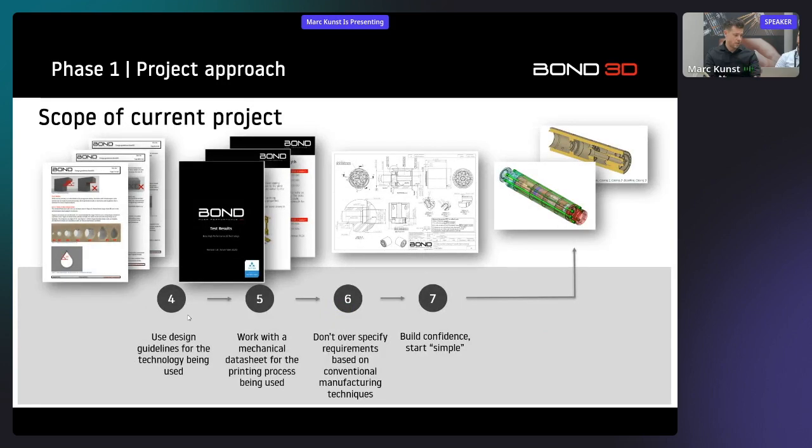The steps that we still need to take start with the use of the design guidelines for our technology. So we need to adapt the design as it is for our products and for our process. Then we will need to work with our mechanical data sheet. We're going to do an FEA analysis to check if the pump will work in the conditions as stated. Then we check the drawings for the specified tolerances, because the pump in PEEK will be different from the pump in steel and function as well. So we need to review all those tolerances, and then we need to build confidence. So we start simple.